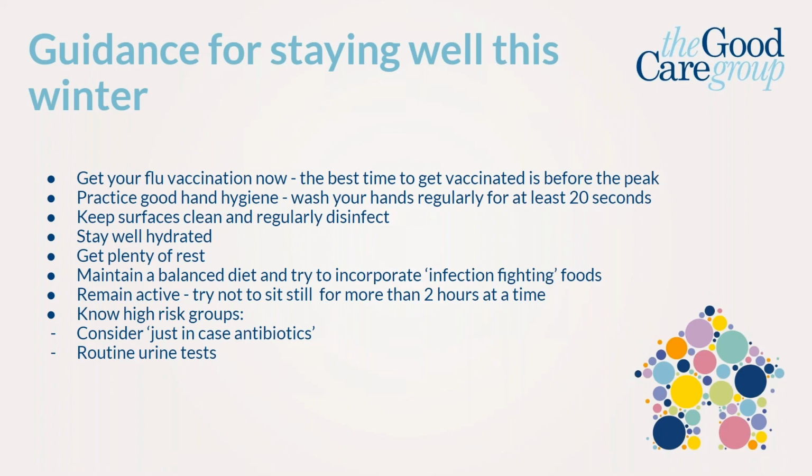If somebody is reluctant or perhaps confused or disorientated by the idea of drinking, you could try more creative ways to encourage them. So drinking from a wine glass or a teacup, if that's their preference, or it makes more of an occasion of drinking. Sometimes if you cheers somebody, it encourages them to have a drink.